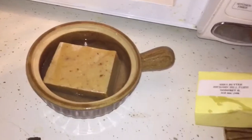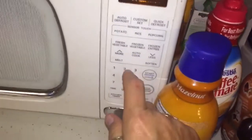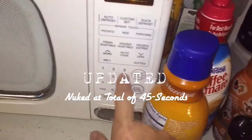Okay, we're gonna stick that in there. Got a little water with it. Just want to speed up the process just a bit by about 25 seconds.